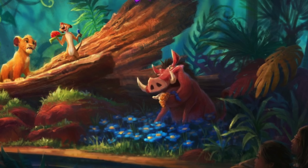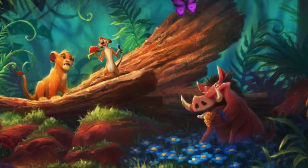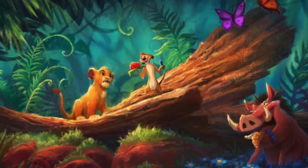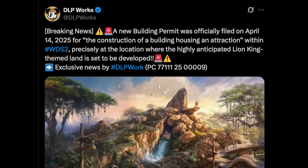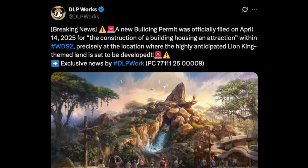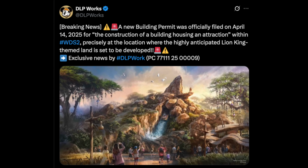But even then, there's still more to discuss, because after all the announcements are done comes the hardest part, which is actually building the thing. Well, then Dolk also announced that construction is set to commence this year, during the fall, and only a few days later, Disney filed construction permits for the construction of a building housing an attraction within Walt Disney Studios, exactly where the Lion King will soon arrive.